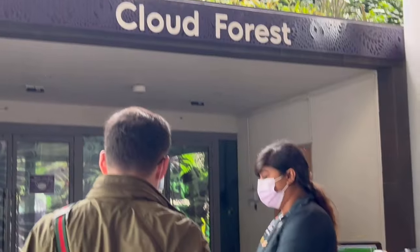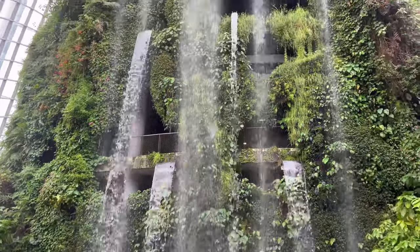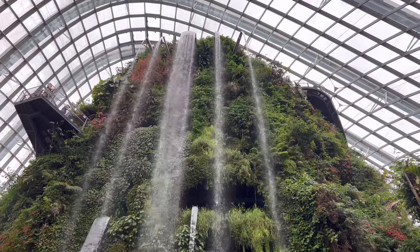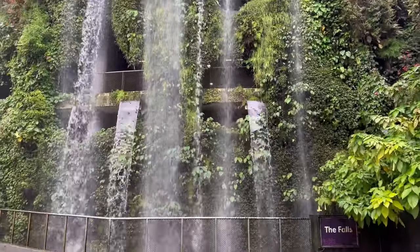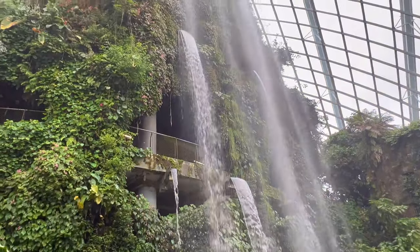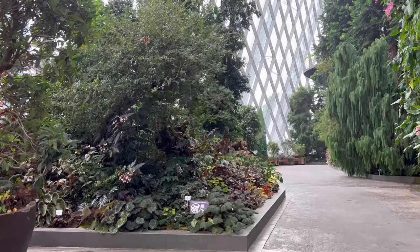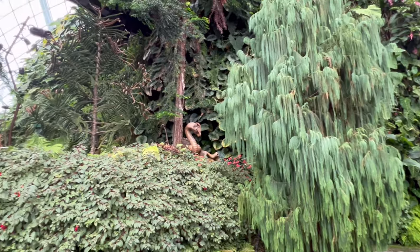Now we're headed to the Cloud Forest. The fountain looks so beautiful. It's way bigger than it looks from the video and our video does not do it justice. It's breathtaking and relaxing just to look at it. You can walk around the forest and even go up around the waterfalls.